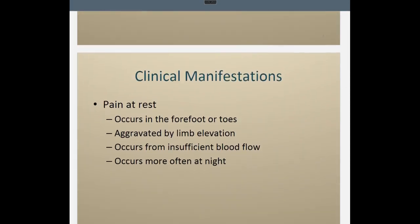And again, pain at rest can occur in the forefoot or toes, and can be aggravated by having that extremity elevated. This is occurring because of insufficient blood flow and can occur more often at nighttime.